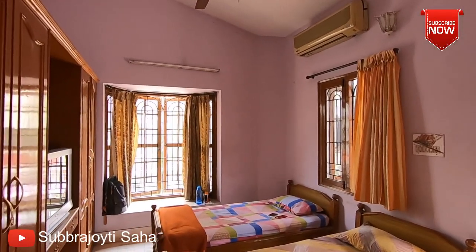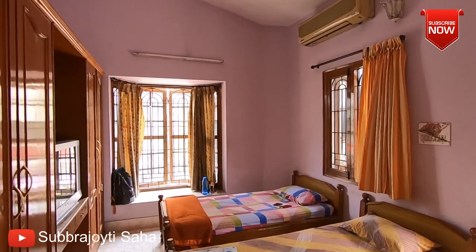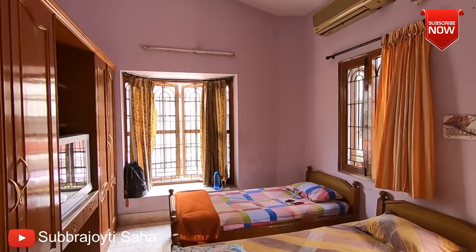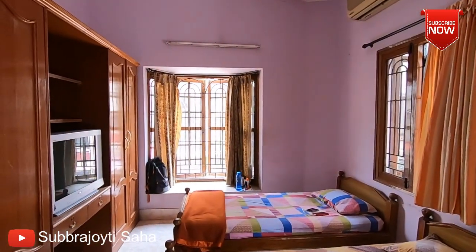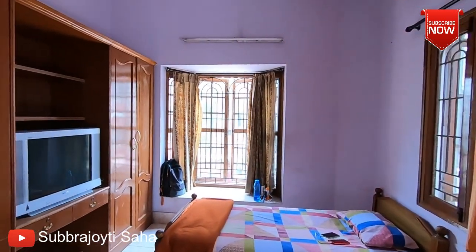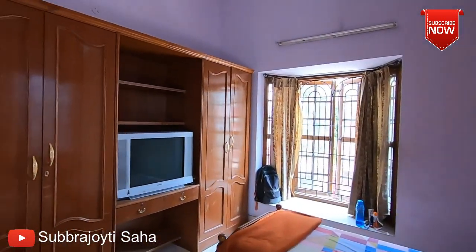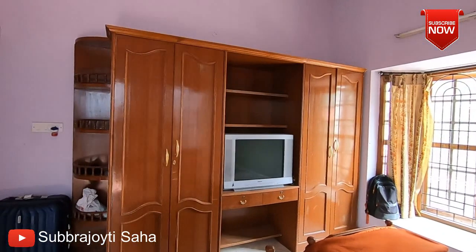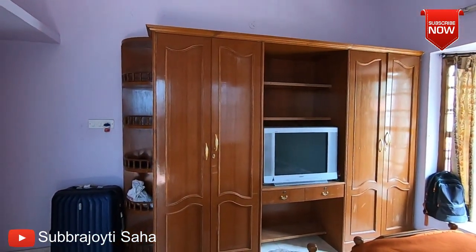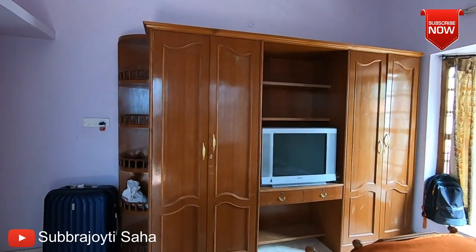So this is where I stay in Bangalore. This is my room in Indiranagar. Just giving you a tour. And those are my bags that I have not unpacked after coming back from Delhi to Bangalore. Well, I'll do it.